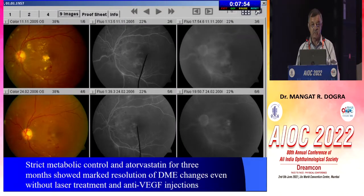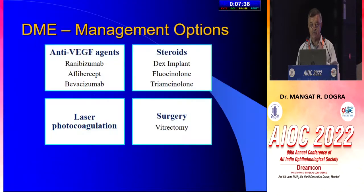I'll show you this case here. This is way back in 2005. Just in 3 months, look at it. Just with good metabolic control, lowering the lipids, improving the sugar levels as well as hypertension, this is without laser, without any treatment. That is what you will achieve.